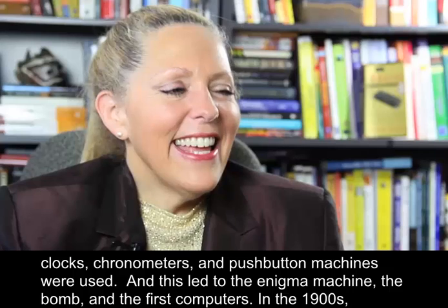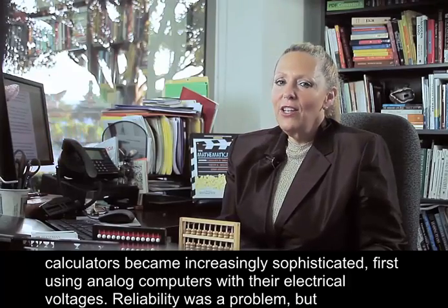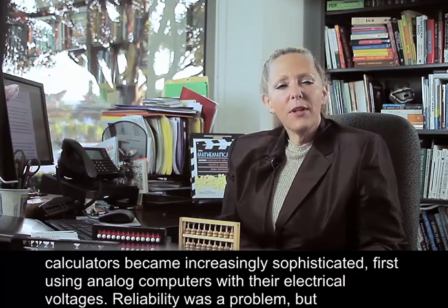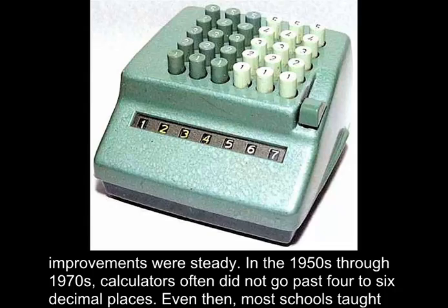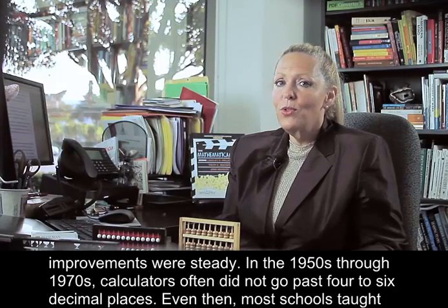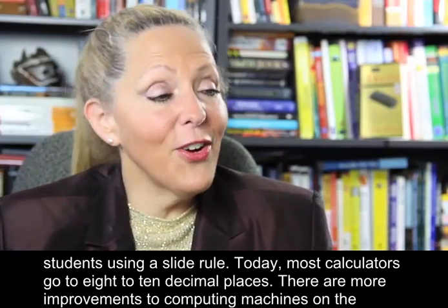In the 1900s, calculators became increasingly sophisticated, first using analog computers with their electrical voltages. Reliability was a problem, but improvements were steady. In the 1950s through 1970s, calculators often did not go past 4 to 6 decimal places. Even then, most schools taught students using a slide rule. Today, most calculators go to 8 to 10 decimal places. There are more improvements to computing machines on the horizon.